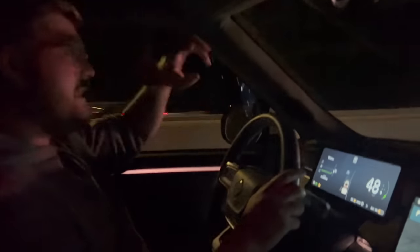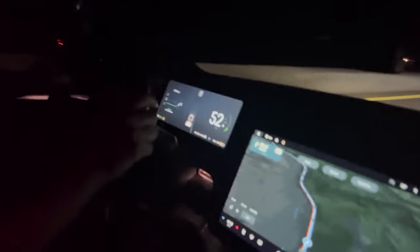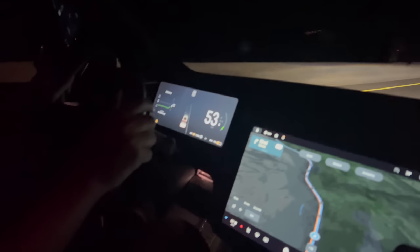One thing I've noticed, though, is even with big regen, it does not blend in any trailer brake, which I think is smart because we're trying to recapture as much energy as possible. But it is something to know when you're loaded up, how to control everything. So 0.57 miles per kilowatt hour. We're at 34% state of charge. We'll see if we gain anything by the time we reach the bottom of the hill.